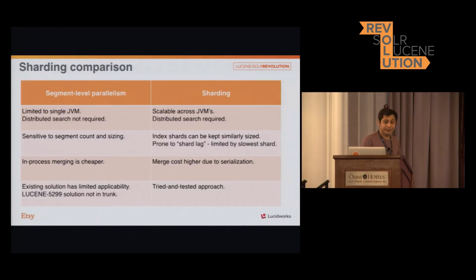Starting to wrap things up, I'd like to have a comparison with sharding. So this approach is limited to a single JVM, whereas with sharding, you can scale across JVMs. You need to use distributed search with sharding, though, because even if you can run the shards in the same JVM, it's structured such that you need to use distributed search. Whereas with this, you don't need distributed search, so all your normal features are going to work.